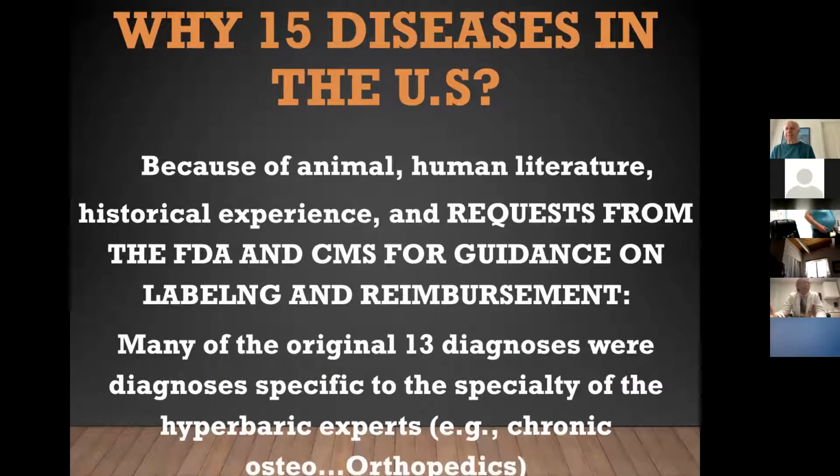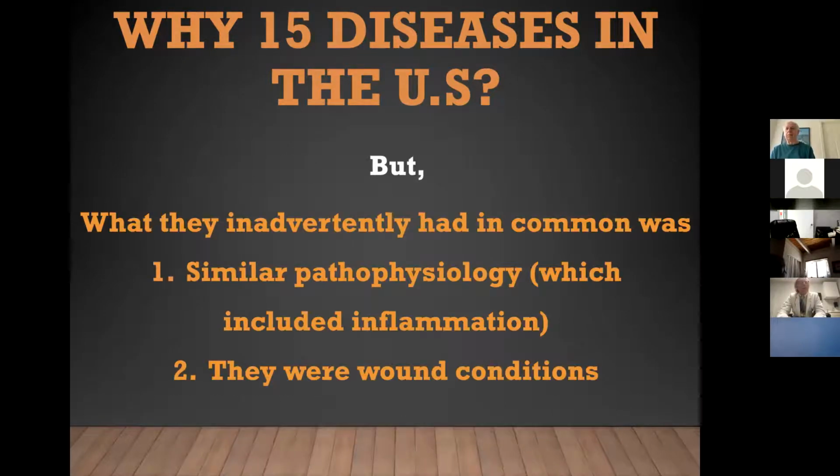And in the US, why so few? Because animal and human literature was used at the time the FDA was grandfathering hyperbaric chambers in 78. And they went to the Hyperbaric Medical Society and said, what's this good for? And they gave them a list of indications, the clinical evidence of which was not strong. And the FDA literally rubber stamped it. And that's what we're left with here in the United States.